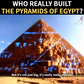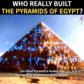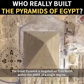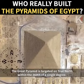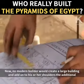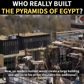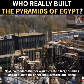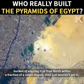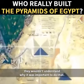But it's not just big. It's really, really precise. The Great Pyramid is locked in to the cardinal dimensions of our planet. The Great Pyramid is targeted on true north within 3/60ths of a single degree. Now, no modern builder would create a large building and add onto his or her shoulders the additional burden of aligning it to true north within a fraction of a single degree. They just wouldn't get it. They wouldn't understand why it was important to do that.